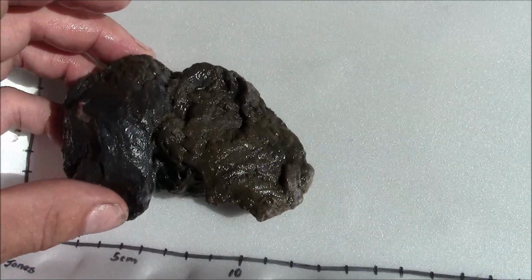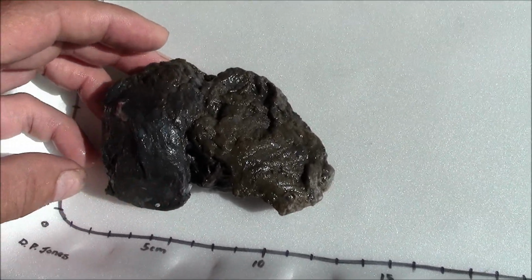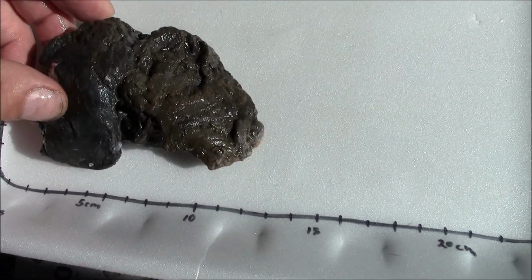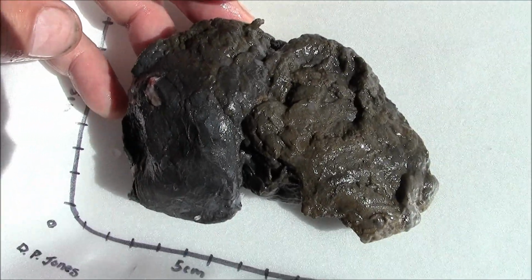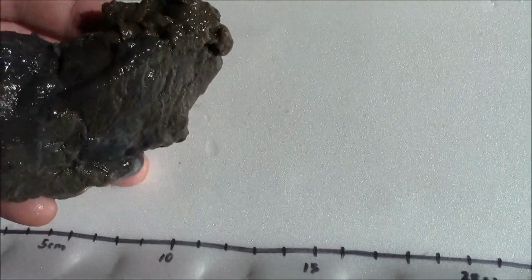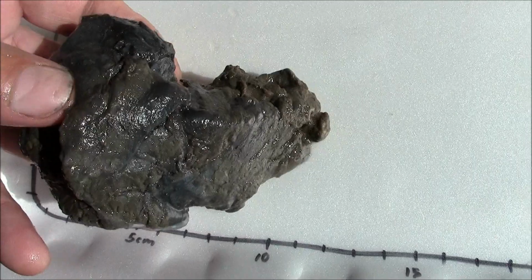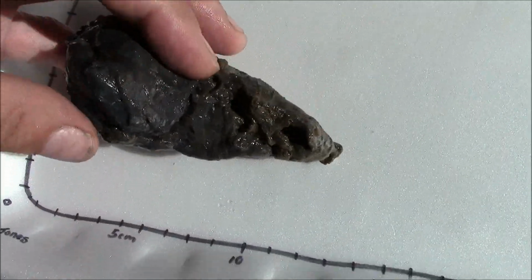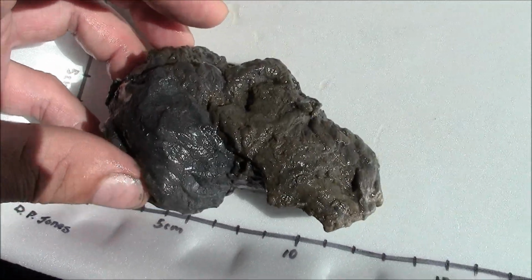Looks like there's two distinct sections to this black blob. Black on one side, looks like brownish color on the other side here. So I'll take a few photographs of it, post them on Facebook. Black blob from off Nova Scotia.